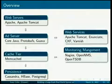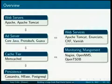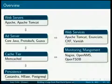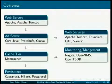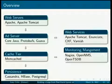The other thing that we do is once you get past the web server, when the web server is talking to what we call the ad server, you're not talking HTTP anymore. You're talking sockets, RPC, and protocol buffers. Protocol buffers is a serialization technology that Google actually open sourced. It's structured data, but because both the client and the server side have the same schema, the schema is not sent in the packet, so it shrinks the size dramatically.